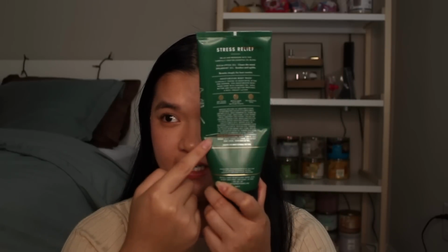The last body wash that I am putting into this project is the Bath & Body Works Aromatherapy Stress Relief Eucalyptus and Spearmint Moisturizing Body Wash. Wow, say that 5 times fast. This one has eucalyptus and spearmint oil. It clears the mind and soothes and uplifts. I have it to right here.